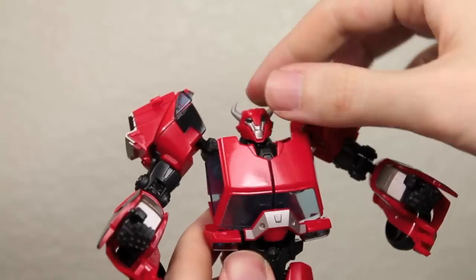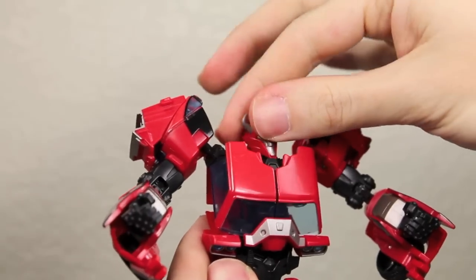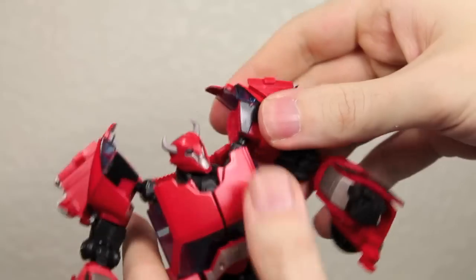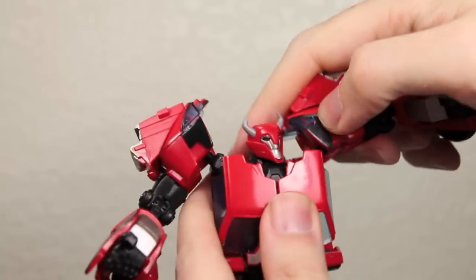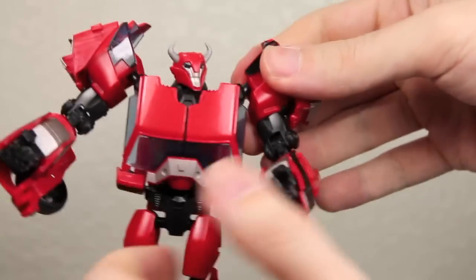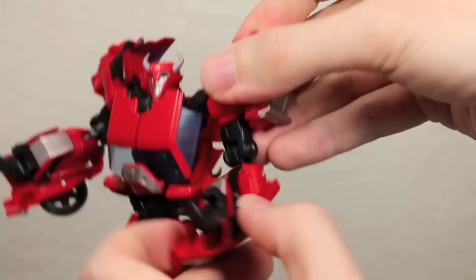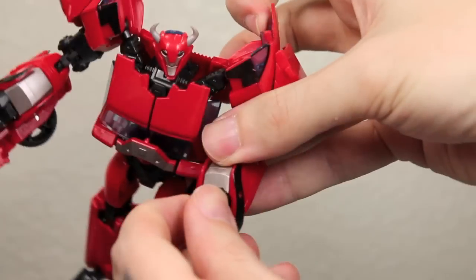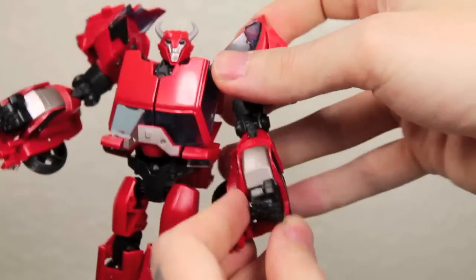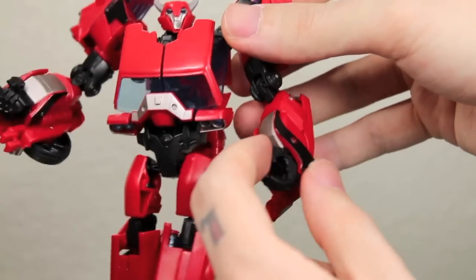Articulation: the first edition Cliffjumper's head can fully rotate and go up and down a little bit, but he has some good range of movement. His arms are on these nice ball joints that can completely rotate, go in and out pretty far. They rotate at the bicep here, and they bend at kind of like a 2-point elbow thing, so very nice elbow. No wrist articulation, which kind of sucks, so he kind of has these awkward poses, but at least his guns make up for it.